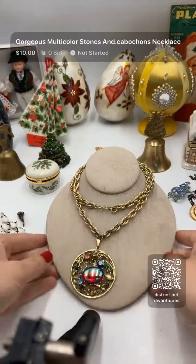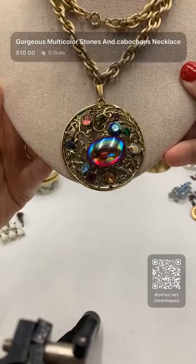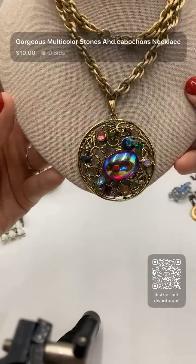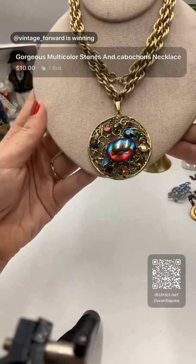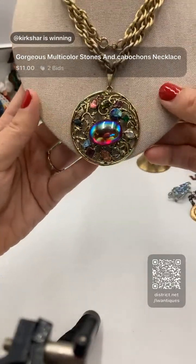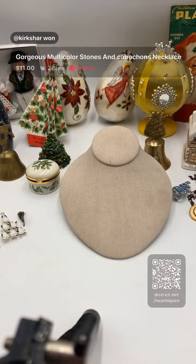And this one is running. Uh-oh, Michelle, I was not saying anything in case nobody bid, and then I could wear it. All right, Michelle's in for 10 for this piece. 2 and, oh, Sharon's in at 11. All right, we have a tiny bit of competition. We have Michelle and Sharon for this gorgeous piece here. 2 and 1. Sharon, this is so beautiful. Oh my gosh. Goodbye, beautiful piece.